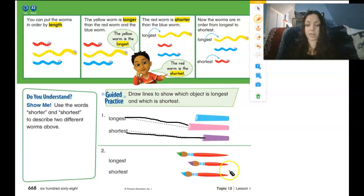We can see all the paintbrushes are lined up here. So which one is the longest? The green one, very good. Which one is the shortest? The purple one, very good.